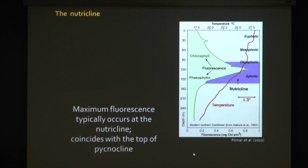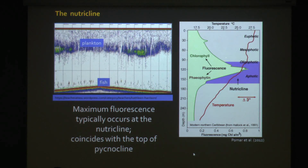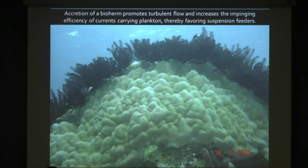Now, this is partly a high in pigment, but we can actually see that in acoustic signals of the plankton at the top of the pycnocline. Okay, the accretion of a bioherm actually is kind of self-promoting, because the flow over a bioherm, good old Bernoulli, accelerates the flow. And I use this picture of a coral head with crinoids at the top, sitting up there catching the plankton that's coming over the coral head as the current is flowing over and is accelerated over the coral head.